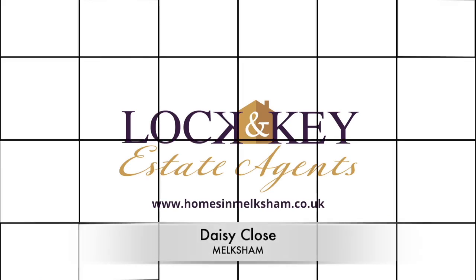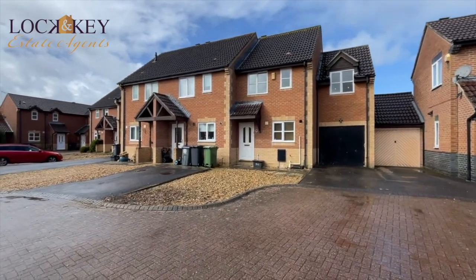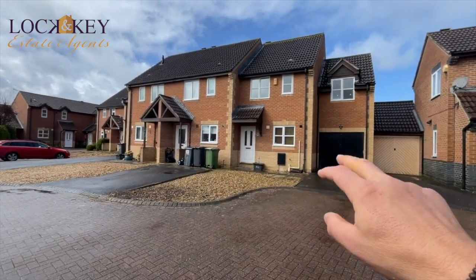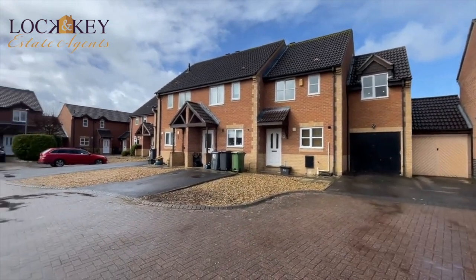So what we should do, I'm going to spin the camera around so we can talk about the amenities and everything about the area of Melksham and what it's close to. Then we're going to go into this property before it starts raining again. Let's go outside as well. I'm going to have a look at this property in Daisy Close. And there we go. We can see some blue skies at last. Parking, easy enough there. Garage, and then there's that personal door that I mentioned earlier.